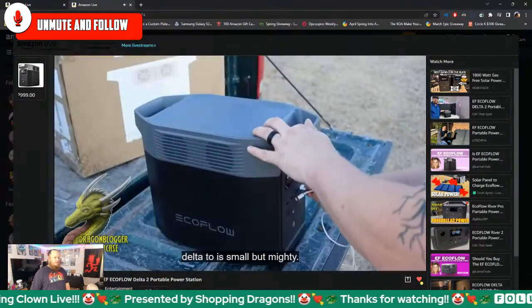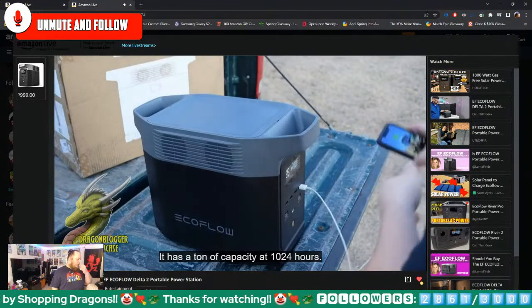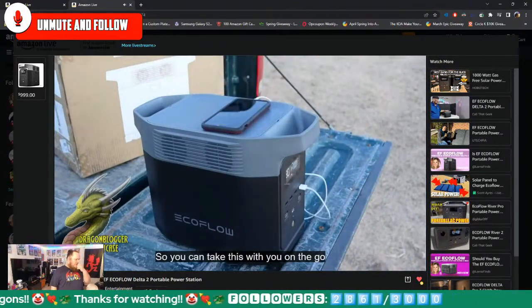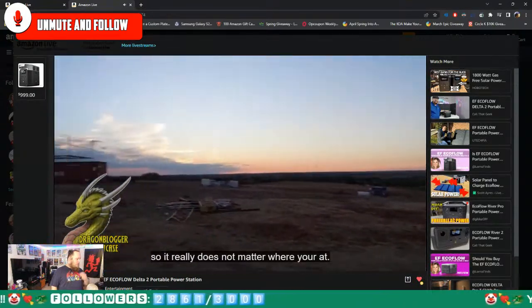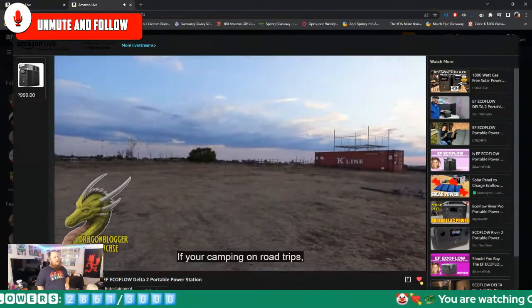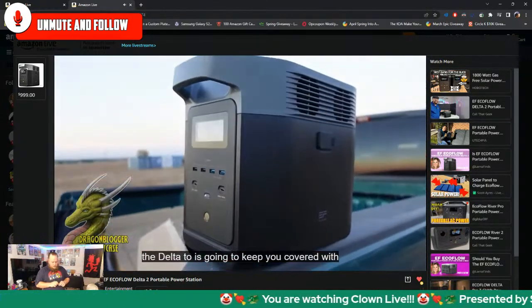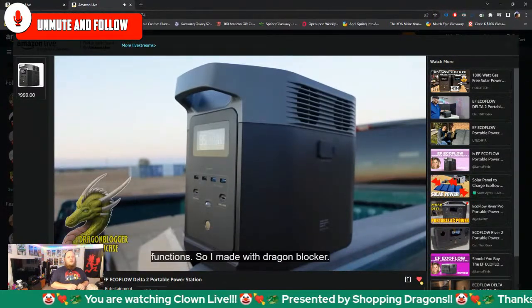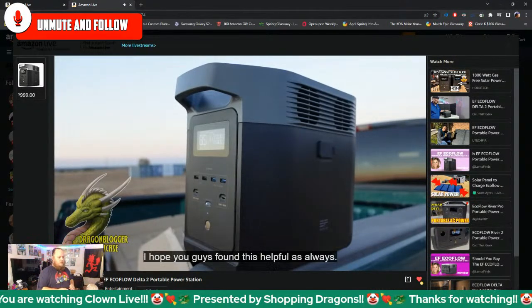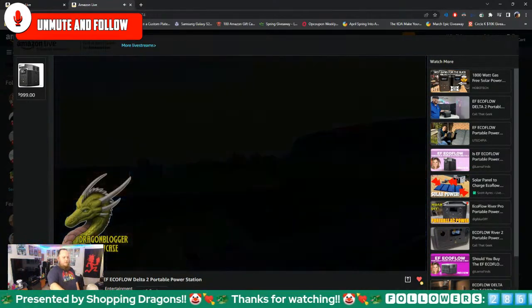The Delta 2 is small but mighty. It has a ton of capacity at 1,024 watt hours, so you can take this with you on the go, road trips, camping, and keep all of your devices charged. So it really doesn't matter where you're at. If you're camping or on road trips, the Delta 2 is going to keep you covered with a ton of battery life and very easy to use functions. So I'm Nate with Dragon Blogger. I hope you guys found this helpful. As always, thanks for stopping by, and I'll see you guys on the next one.